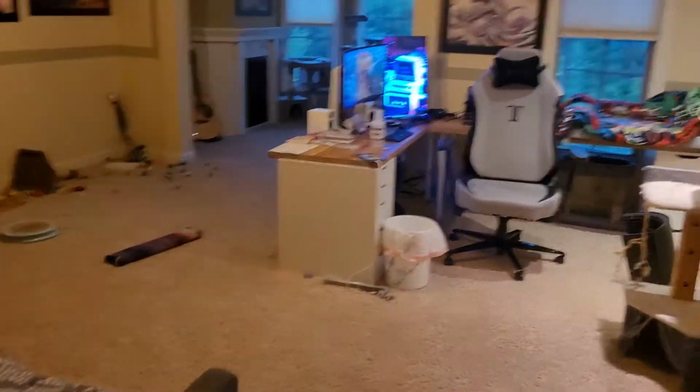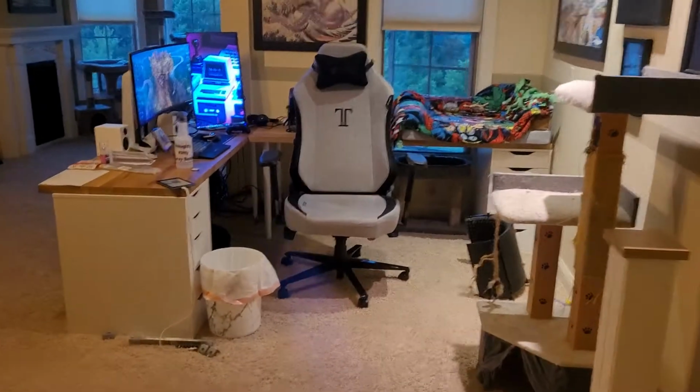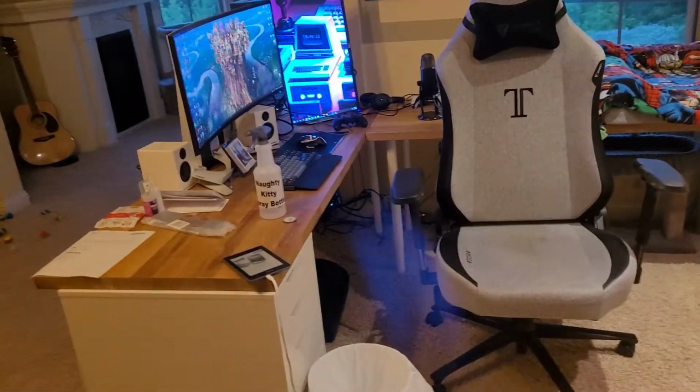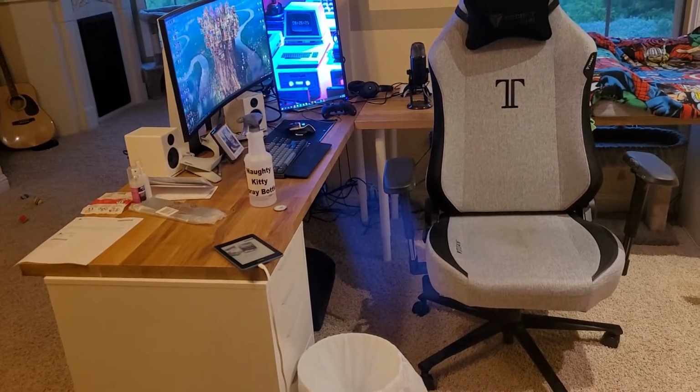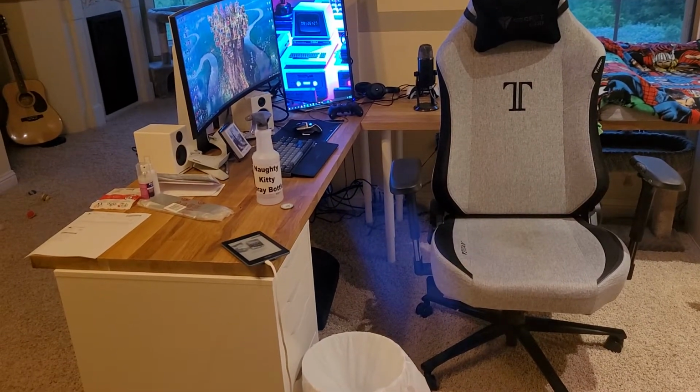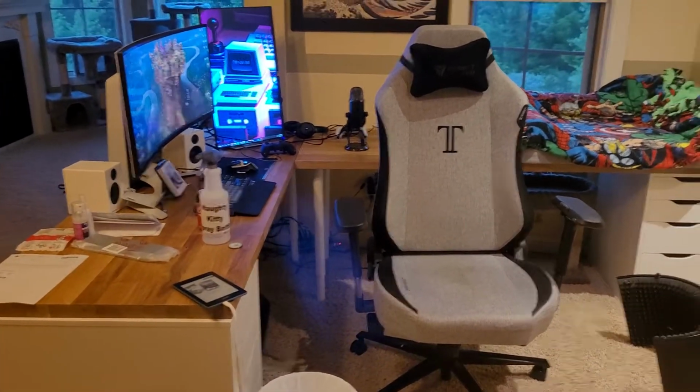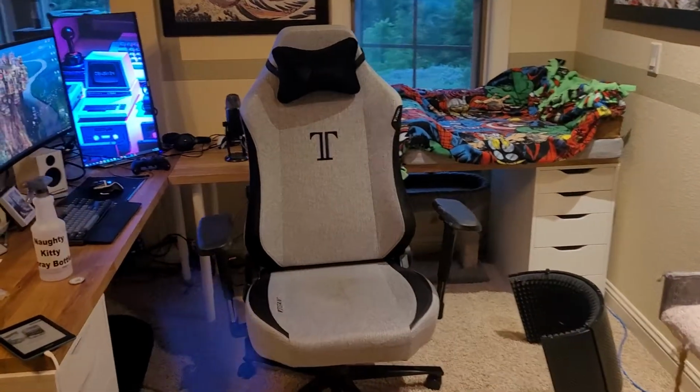Yeah, so it's a big space. We've got my desk here right in the middle of the room. An IKEA setup. Karlby countertops. Originally, it was just the one, and then I was like, you know what? I got more space. Let's throw a second one in there. So we threw a second one in there.